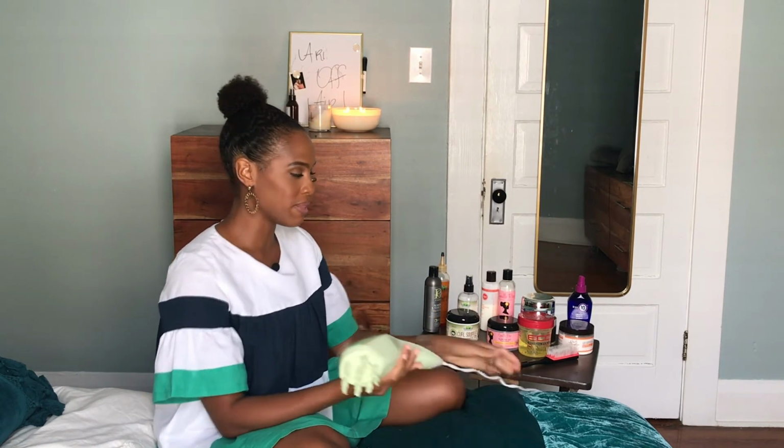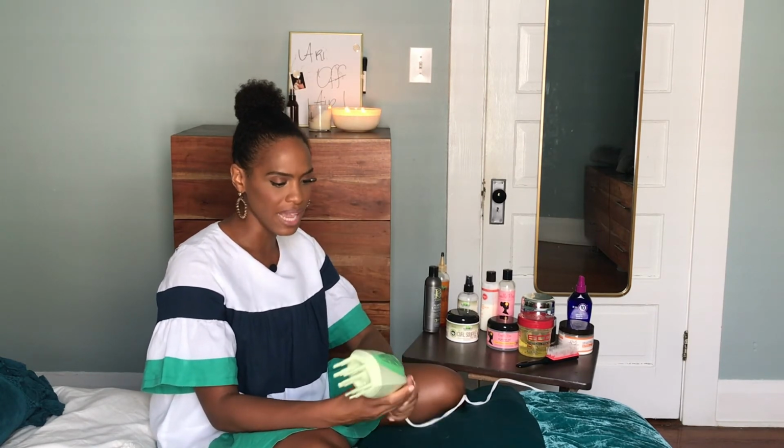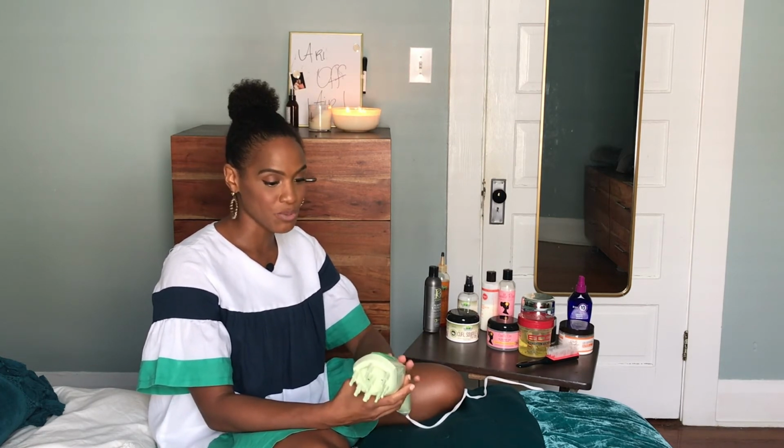I know some of my friends have gotten the stationary hair steamers, like the hooded hair steamers. And I like this one because of the way that you can manipulate your hair with it, and it adds moisture, it detangles, and it stretches. And it really does all those things. I'm a really big fan of this product, and I'm so glad that I got it.